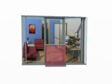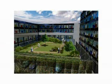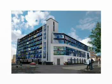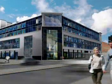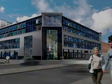Citispace aims to create a complete environment featuring a 5,000 square foot mezzanine level garden, a restaurant cafe bar, secure on-site car parking, and many other amenities. At Citispace, the latest design and technology have combined to produce a truly groundbreaking development.